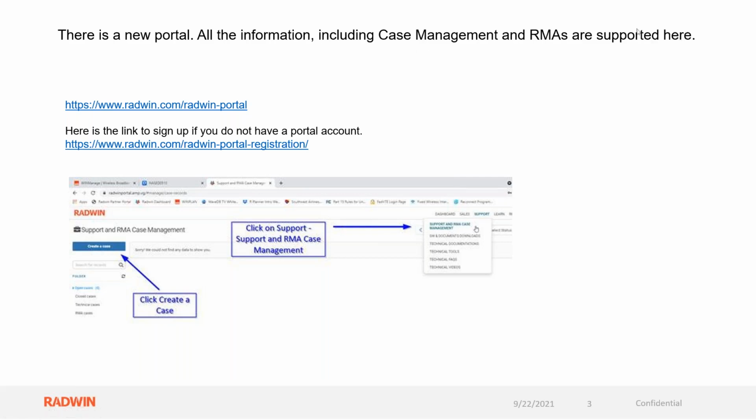So the new portal is very important. We really put a lot of time and effort into making this a self-help location for you to do a lot of things. Logging into the portal here, you create a sign up. Once you have access, you can go in and create a case with our support team if you need to. It is also how you would manage any RMAs that should arise. Very important stuff, and I highly recommend logging into that and signing up when you get a chance.